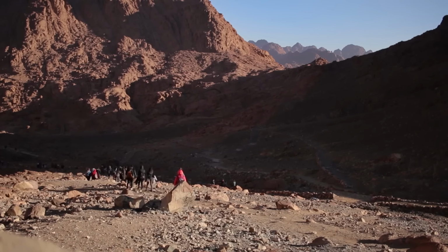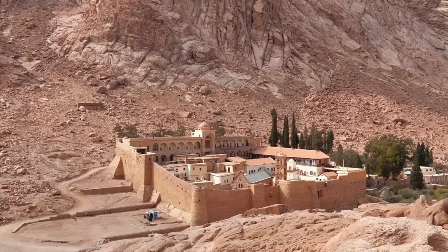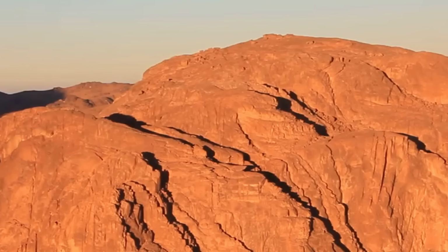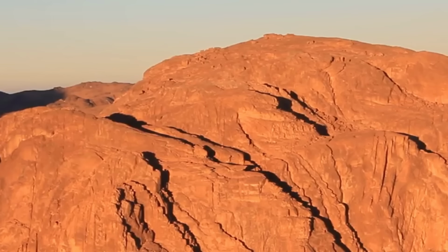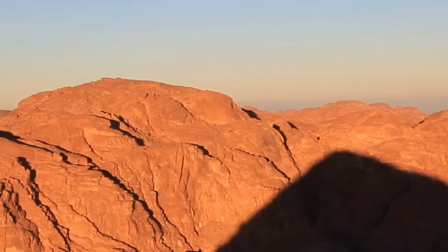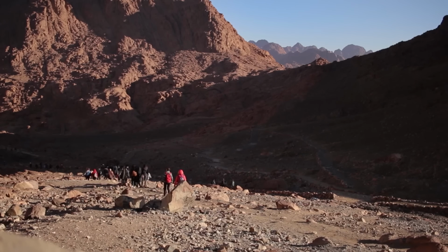Mount Sinai, known also as Jabal Musa in Arabic, meaning Moses' mountain, has captivated the hearts and minds of people for millennia. It is a site of profound historical and spiritual significance, revered by multiple faiths and cultures. Its towering peaks and desolate beauty whisper tales of ancient prophets and divine encounters. The mountain stands as a silent witness to the passage of time, its rugged slopes etched with the stories of those who have come seeking answers and enlightenment.